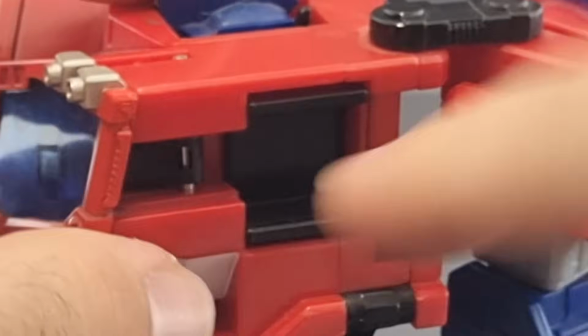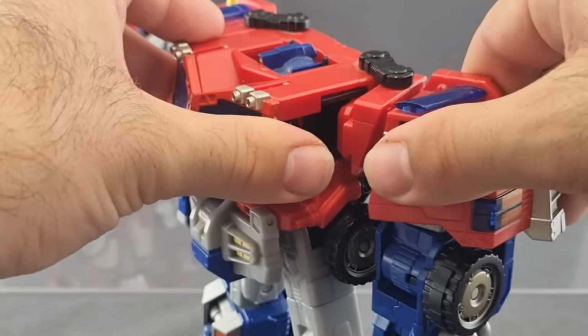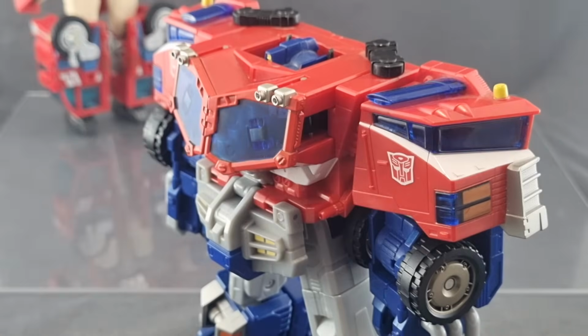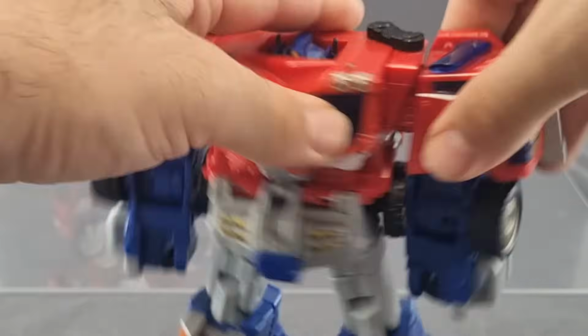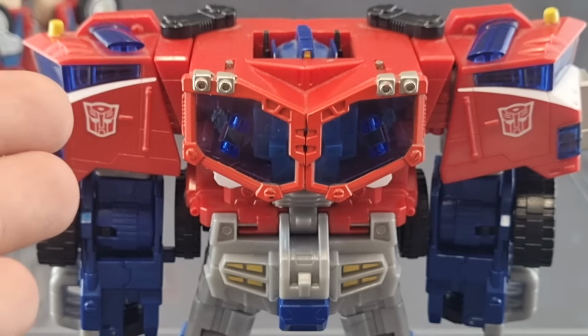Yeah, these things on the side are combiner joints specifically for Leo Breaker, but what's interesting is that the arms peg into the combiner joint like so. So they make use of existing parts there. And no, I'm not going to discuss Leo Breaker in this review. I don't even own the thing. Maybe one day would be nice, but not for now.